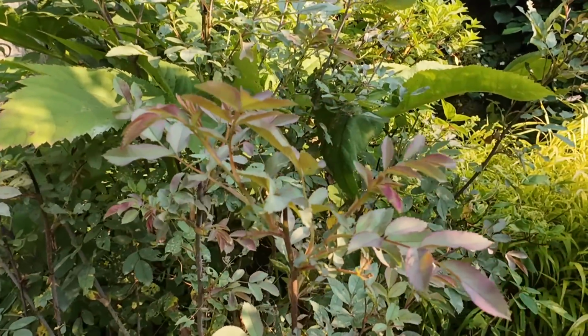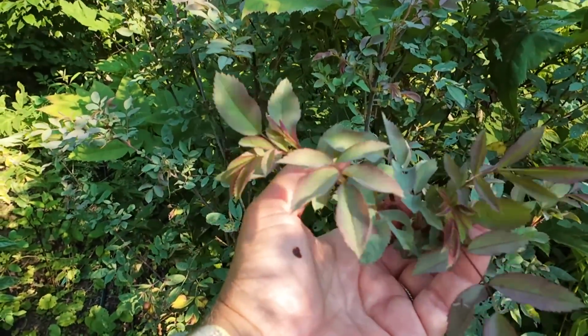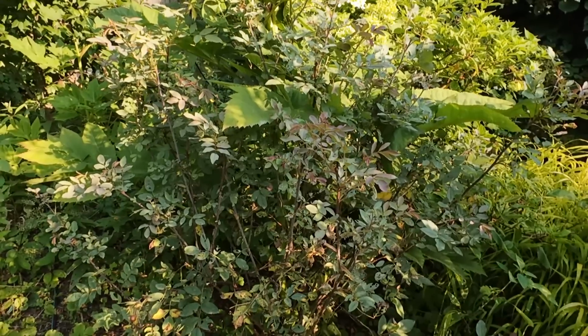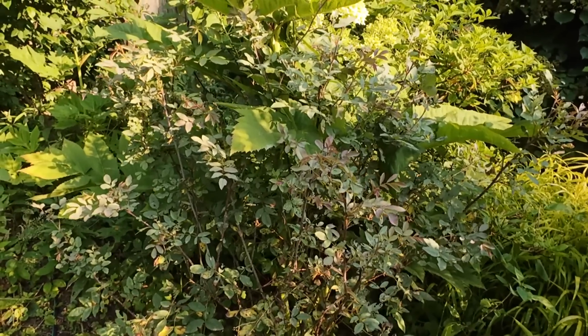Everything's been attacking this too, but it has this beautiful foliage. And it does get a small pink flower, but it does grow in part shade. You don't need to have this in full sun. And I think it's a beautiful plant. I saw it at the Chicago Botanic Garden 2 years ago, and I just thought, gotta have it.